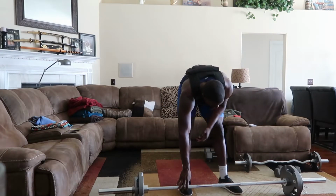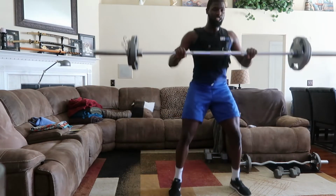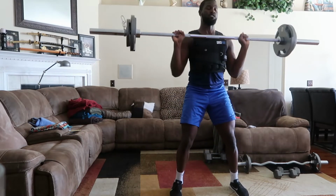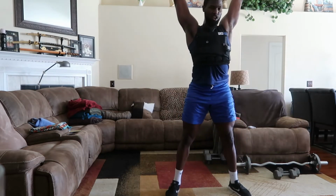The next block, I did my barbell complex. Now this is something that was honestly the most taxing on my body for this session. That's the reason I placed it exactly where I did in the workout. So this movement right here is a complete body workout.